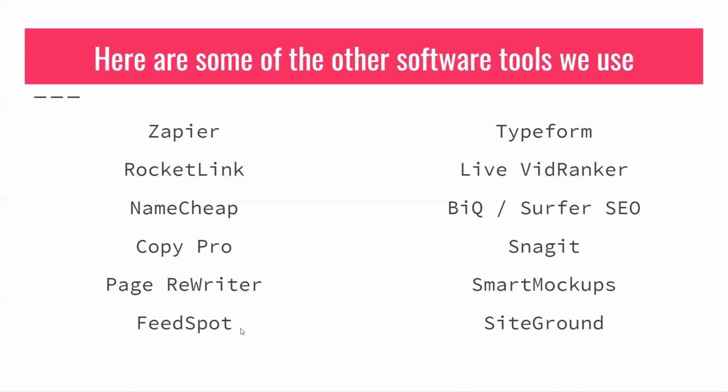I'm going to point out FeedSpot. This is a tool that I almost love to hate, because every time I started doing RSS feed research, they always took me to FeedSpot. I'd have to sign in or do something to be able to see the feed. Well, I finally signed in, bought the pro version of it, and it's very cheap. It's like $8 or $9 a month.